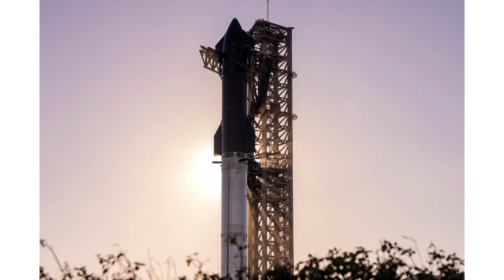However, after it unstacked the second stage Starship spacecraft from the Super Heavy booster, the subsequent stacking took longer than expected. It took SpaceX roughly 3 hours to stack the rocket, after earlier upgrades to the launch tower also covering the chopsticks that lift the second stage Starship onto the booster.